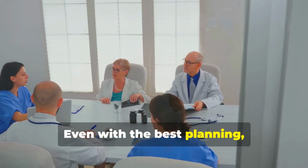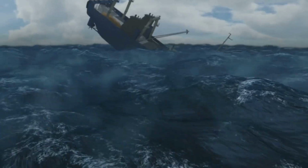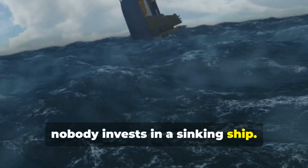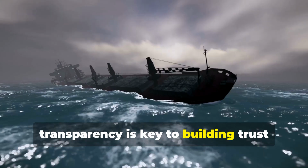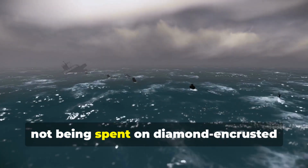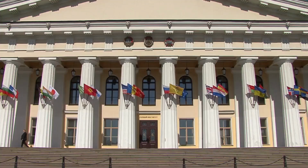Even with the best planning, things can go sideways faster than a game of Jenga played on a roller coaster. Let's be honest, nobody invests in a sinking ship. When it comes to clinical trials, transparency is key to building trust with your stakeholders. Investors want to know their money is being used wisely, not being spent on diamond-encrusted pipettes or personalized lab rat sweaters.